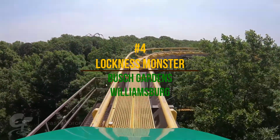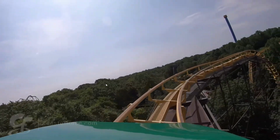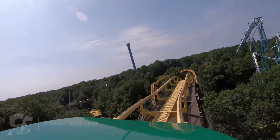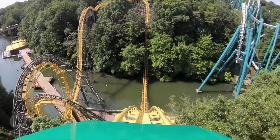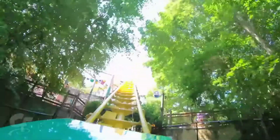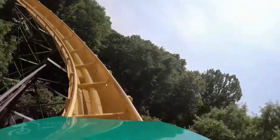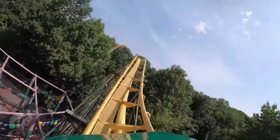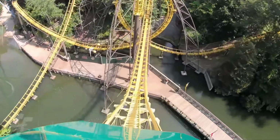Good old Nessie at number 4, the Loch Ness Monster at Busch Gardens, Williamsburg. Just a real quick fun fact, did you know this ride's 41 years old at the time of this recording? So, when you ride this, you can take pride in the fact that you rode a 40-plus-year-old roller coaster. Many coasters do not get to be that age. So, you know what? Good job, Loch Ness.